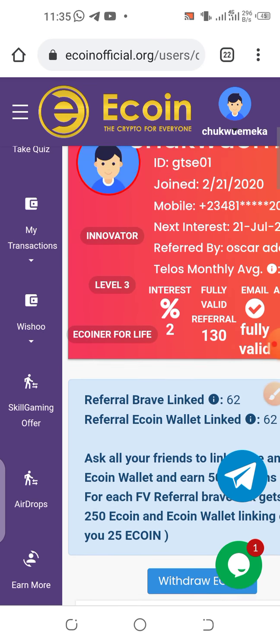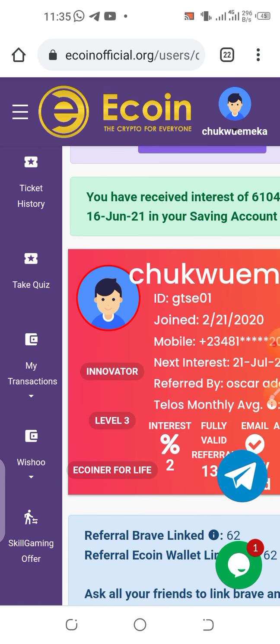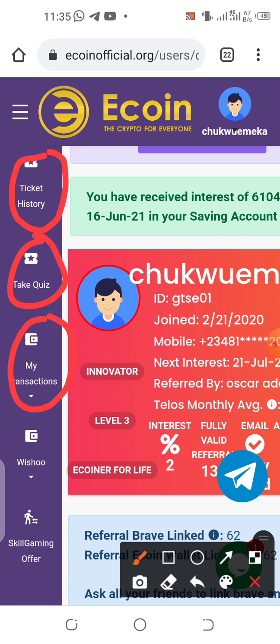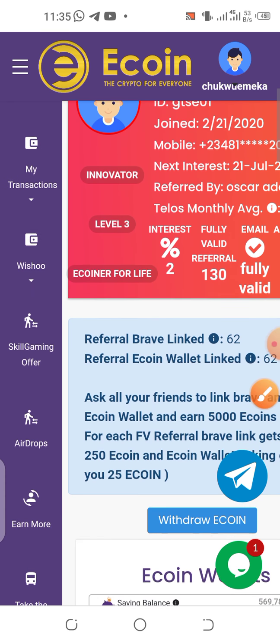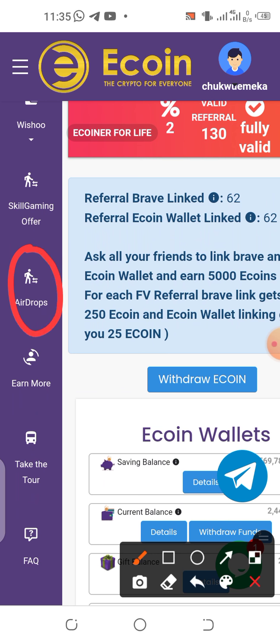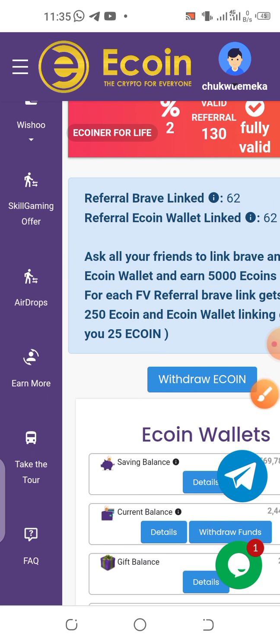Okay, they have already displayed the menu. You can see all we have here. You have the ticket history, take quiz to earn more. You have my transactions, you have all these skill gamings. You can make game, play games, and earn more. You have other airdrops that this company is promoting, earn more. So just go through, you will get everything you need to know about airdrop. Okay? Everything you need to know about airdrop.